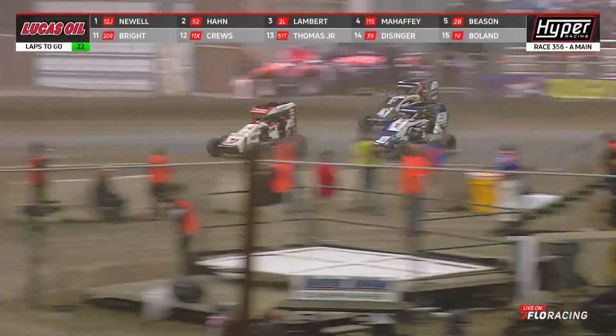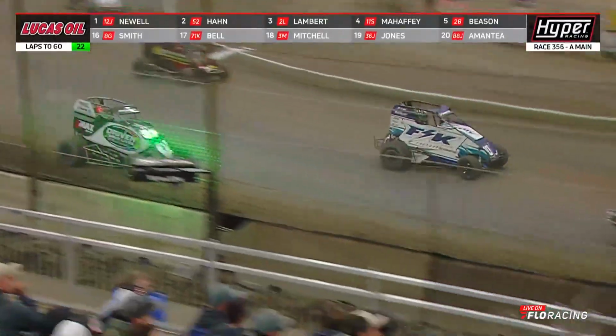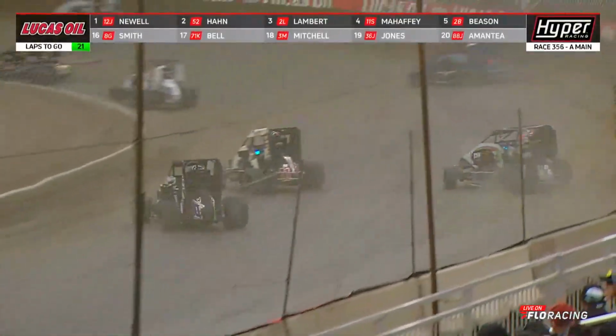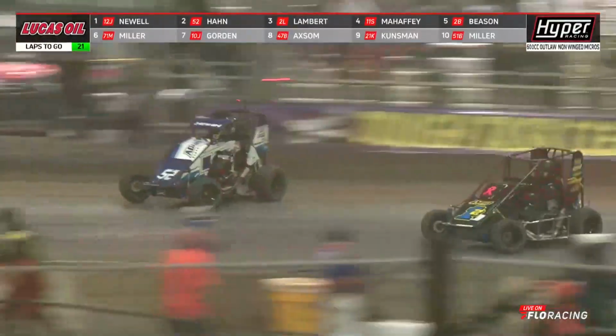10 laps in. Emmer just went to the top side, and I was just thinking they're starting to get awfully slick off turn 4. It might be time to try. You see, he's not the only one. Blake Hahn to the high side, trying to go to the outside of Jeffrey Newell for the lead down the backstretch. Battle for the lead.